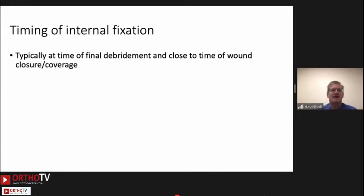Well, what about the timing of internal fixation? It typically should be performed at the time of the final debridement, and that may be the initial debridement if there's only going to be a single debridement, and it should be as close to the timing of wound closure or coverage as possible so that the wound is covered quickly following internal fixation.